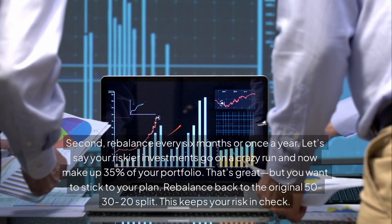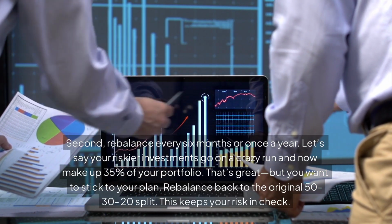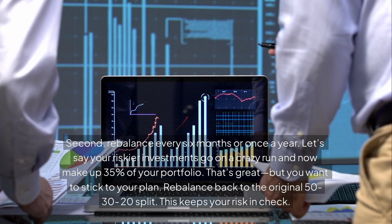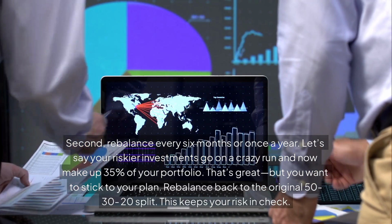Second, rebalance every 6 months or once a year. Let's say your riskier investments go on a crazy run and now make up 35% of your portfolio. That's great, but you want to stick to your plan. Rebalance back to the original 50-30-20 split. This keeps your risk in check.